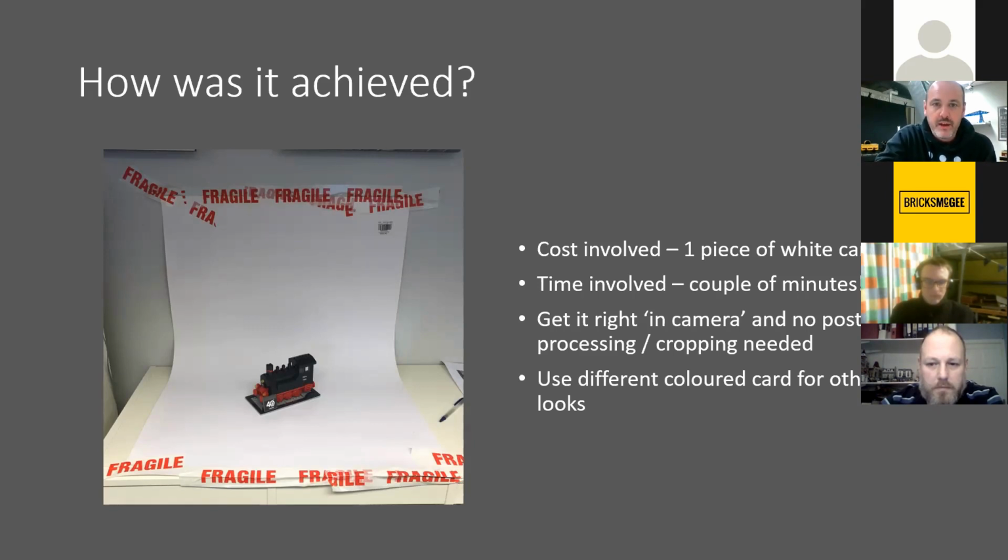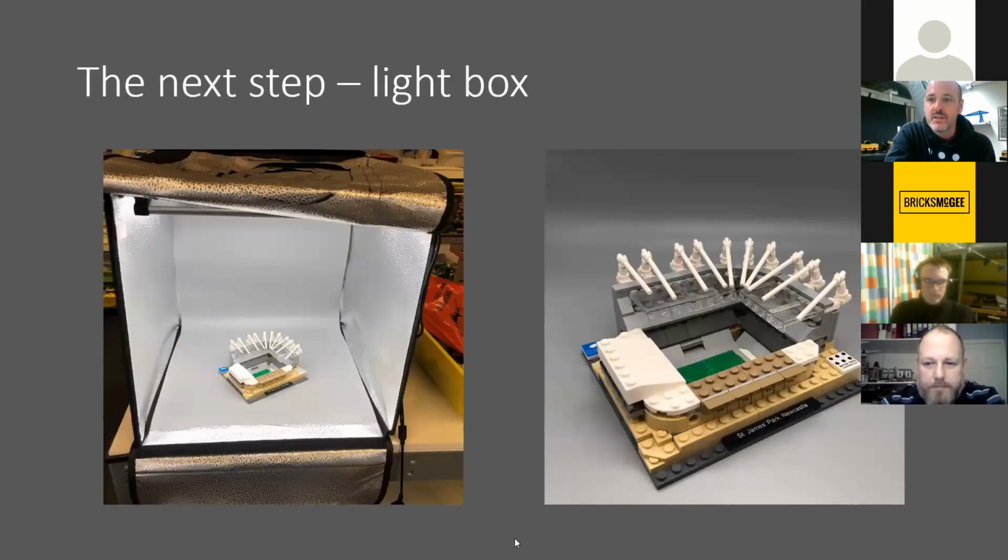So let's go on from that. That was a very basic setup, which pretty much anyone could do. The next step for me, a few years ago, was that I bought this light box. You've perhaps seen these. They give you a bit more control of lighting.